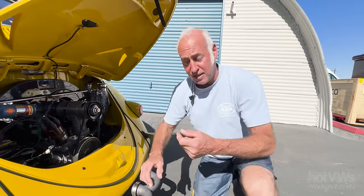I gotta look at my notes again because I think I'm still a little fat on the main. Between a 165 and a 175. I think I have a 170 right now. That's a beautiful shot.